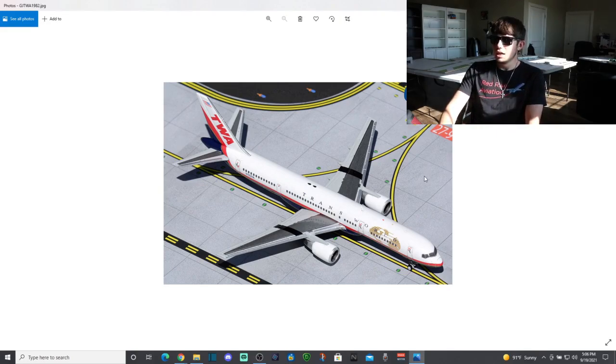But this just screams America. This is an icon. I'm sure the retro collectors were super happy by this. I'm sorry, these actually may be the Pratt and Whitney engines. On just a glance they looked kind of like Rolls-Royce, but I think they're Pratt and Whitney. So I apologize about that. But anyways, here we go with the models.